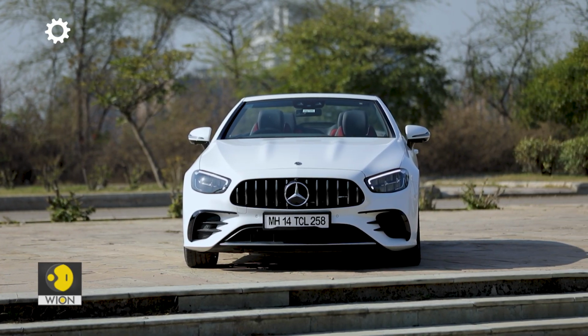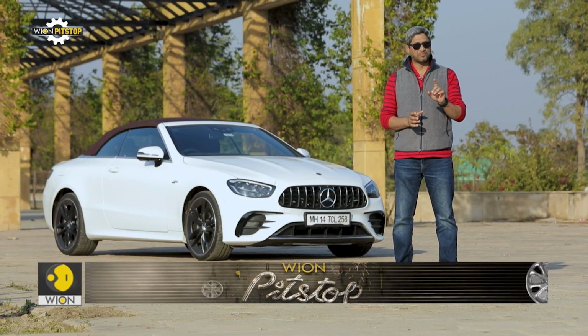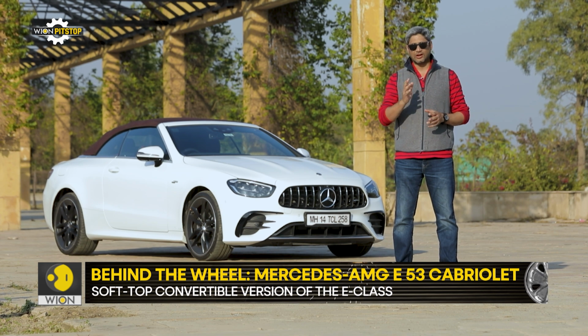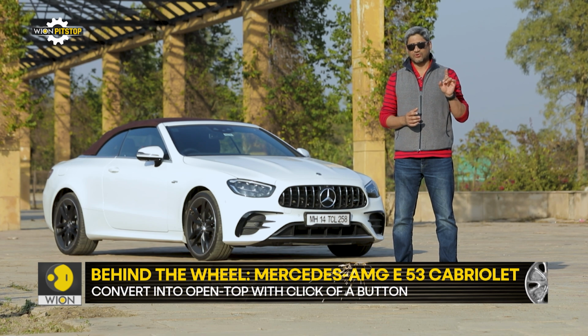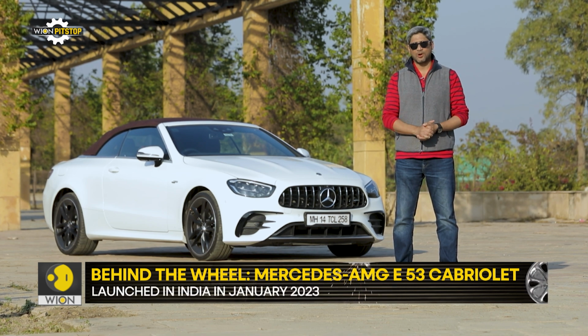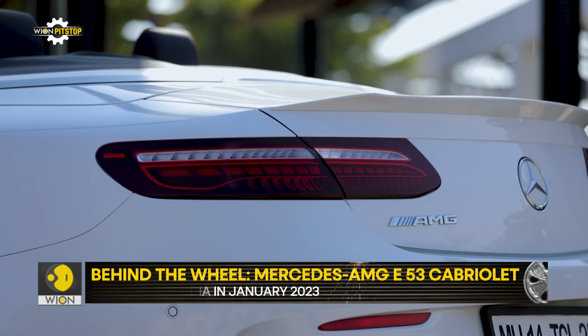There are not many canvas top convertibles that you see going on the road, and those that you see are quite likely Porsches because the Boxster has dominated that category for a very long time. But Mercedes is also trying to play that game now, but with very different ammunition. And that ammunition comes in the shape of the E53 Cabrio that you see behind me.